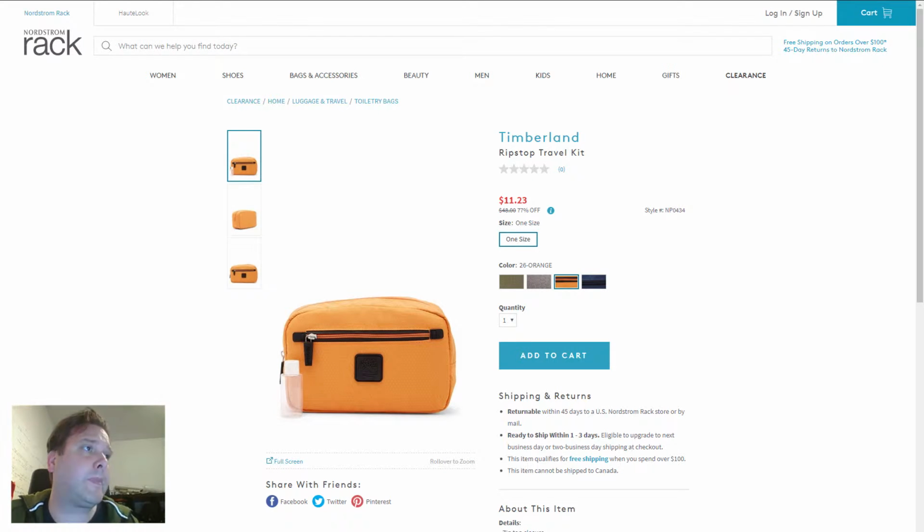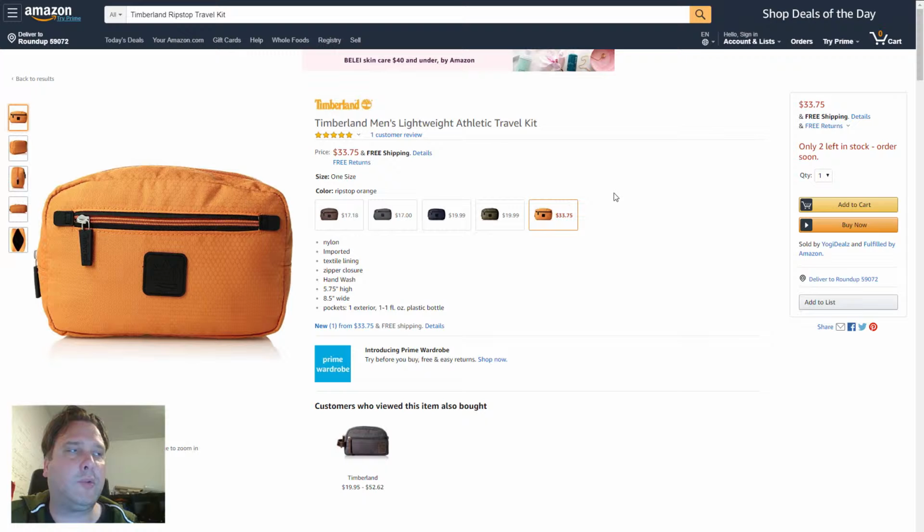So I found this travel kit at Nordstrom Rack, and you can buy this for $9.66 if you include the cashback and discounted gift cards. Now when we have a look at the Amazon listing, where we can actually sell the product, you'll see that we can sell it for $33.75. Now with the aforementioned price of $9.66 and FBA fees of around $8.95, you can flip this item at a 45% margin, which translates to about $15 in profit.